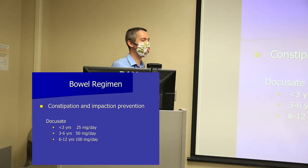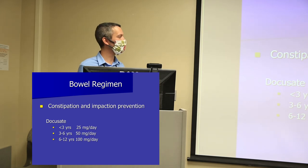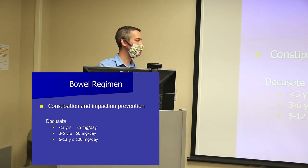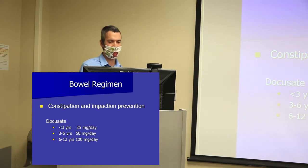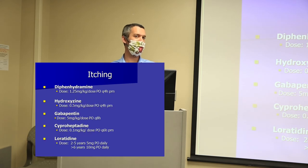Bowel regimen, usually we don't have problems with constipation, but if we did, Docusate is kind of our first-round go-to. We're not shy from prune juice and things like that either. So our dosing guidelines are shared here, depending on age and weight. Itching, I alluded to some of this already. Diphenhydramine, also known as Benadryl, you'll see a dose of 1.25 mg/kg per dose. We want to be careful with Benadryl.